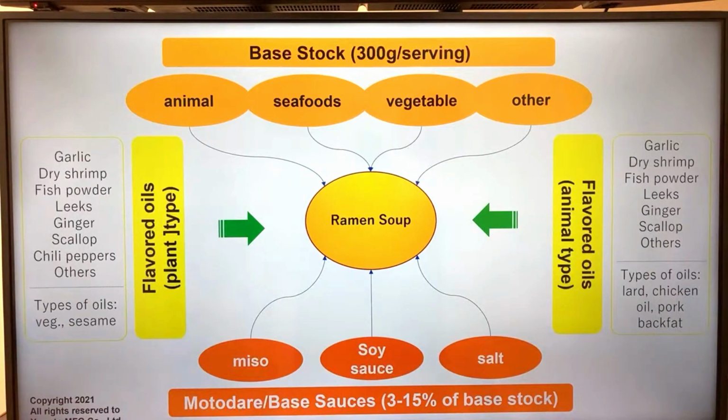I just want to point out that each of these components is made separately. You could have a pork bone base stock that has a certain level of density, and then maybe some kind of kelp stock, also with a certain level of density, and these are made and stored separately as different parts. And then you have miso tare, different types of soy sauce tare, and different types of salt tare.